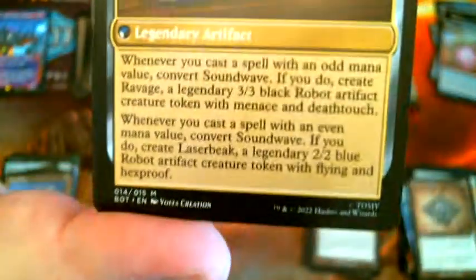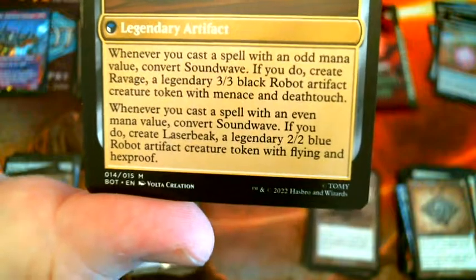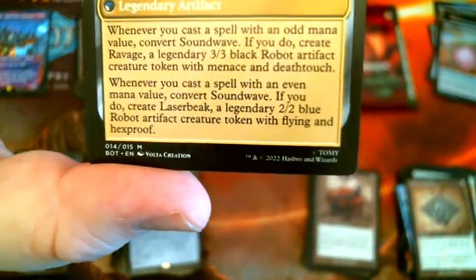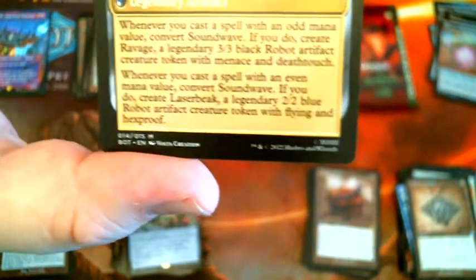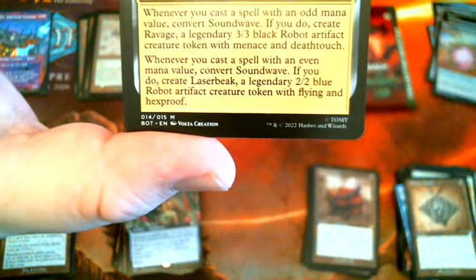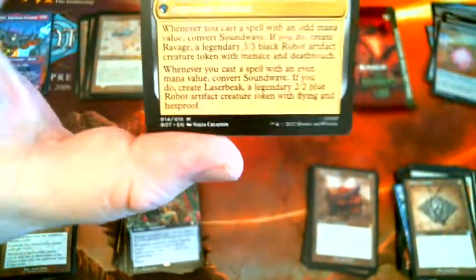Soundwave, Superior Captain. Whenever you cast a spell with an odd mana value, convert Soundwave. If you do, create Ravage, a legendary 3/3 black Robot artifact creature token with menace and deathtouch. Whenever you cast a spell with an even mana value, convert Soundwave. If you do, create Laserbeak, a legendary 2/2 blue Robot artifact creature token with flying and hexproof. Very cool.